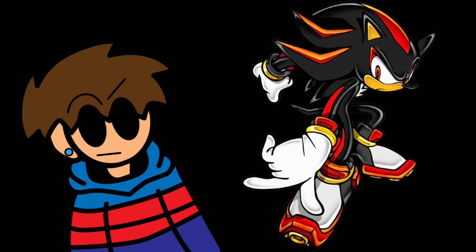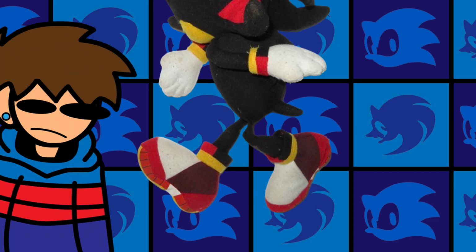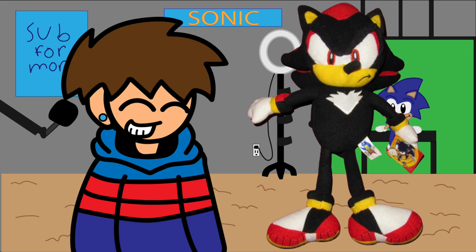Here, let's look at this artwork. You see the black part on the back of the shoe? Okay, now let's look at the plush. You see it? Yeah, it's like brownish red for some reason. But anyway, this plush is really good.